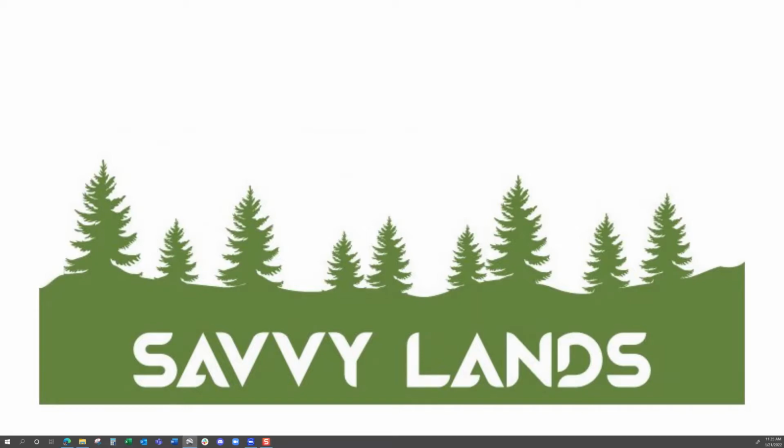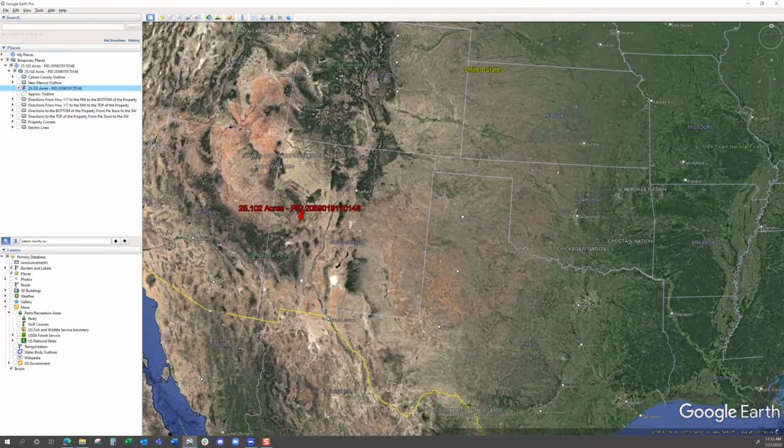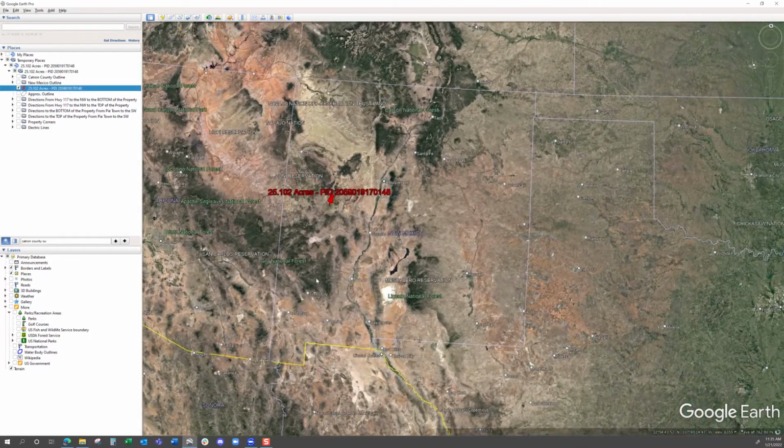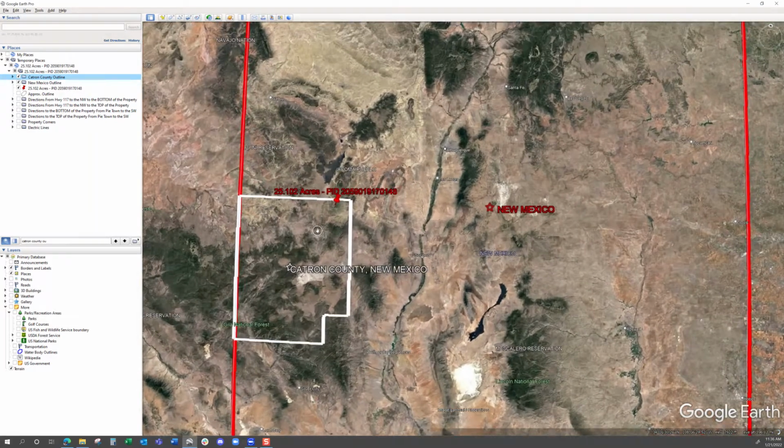So here we are at the good old US of A. I'm going to show you where the property is in western New Mexico, right there where the pin's flashing. So I fly you down here to New Mexico. I'm going to turn on the New Mexico outline right there so you can see it's in western New Mexico. And then I'm going to turn on the Catron County outline as well. So it's in northeast Catron County, the very northeast corner up here. And I'm going to keep flying you down.